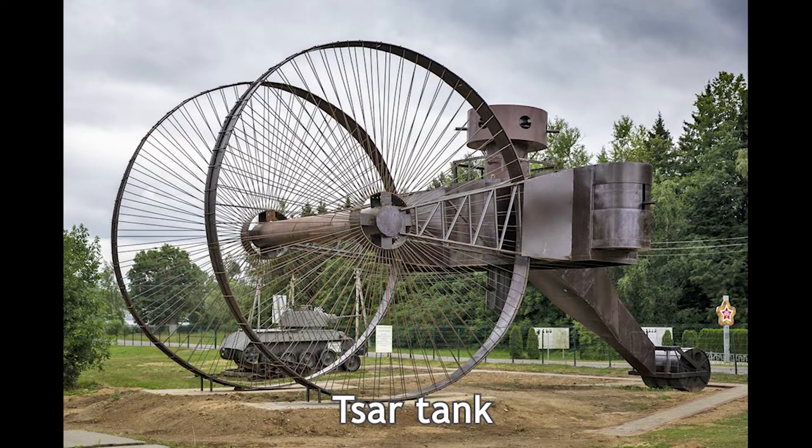A rather bizarre vehicle that was indicative of the 1910s, with experimentations on creating new designs of vehicles, as well as entirely new concepts, with the British Mark IV setting the marker of future designs of tanks.